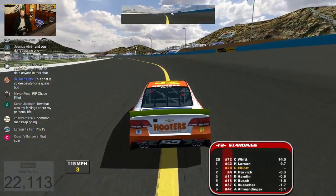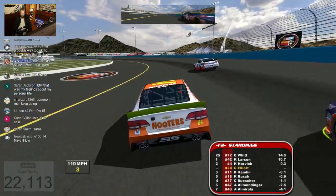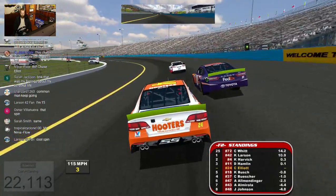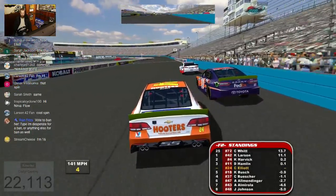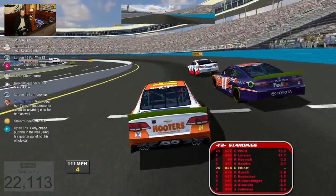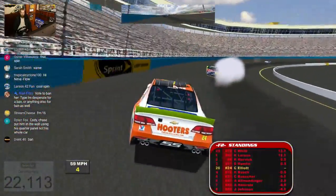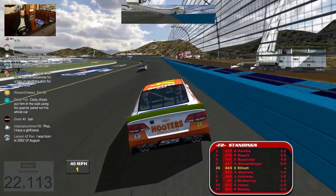Come on, so I can wreck ya. Perfect. And you can pass me right here. Hard for a lap on the inside. Get him away from the floor a little bit. Oh, darn it. Holy crap, I somehow kept that off the wall.